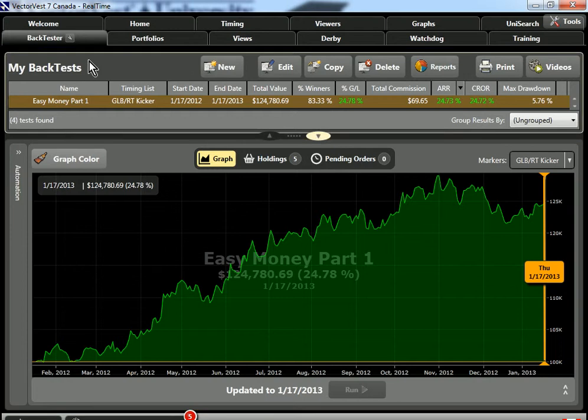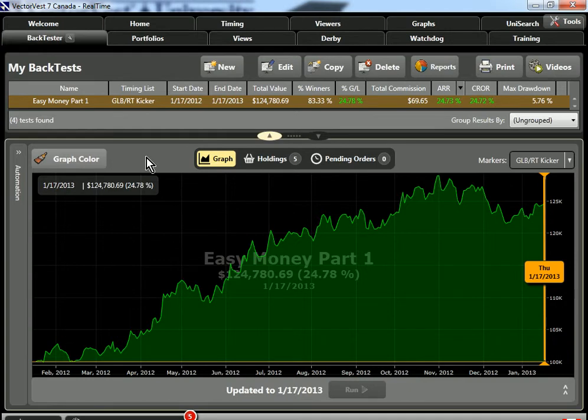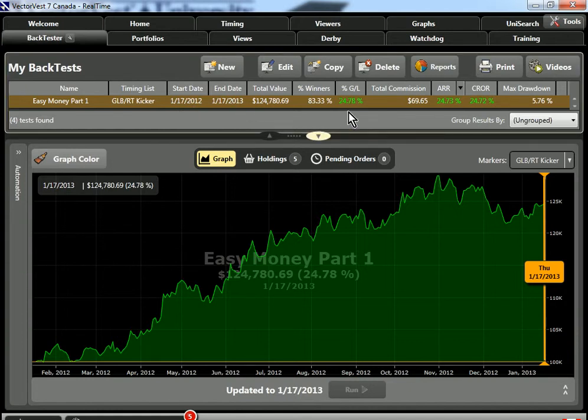So now we moved into the backtester. We're going to take a quick look at how some of these results have worked for us over the various time frames, and then we will dig a little bit deeper into some of the positions held in these portfolios. So the first one we ran for you in January of 2013 had a 1-year look back, so January of 12 to January of 13. We had a roughly 25% overall gain, commissions were only at $69, and we had a very manageable drawdown of 5.76%.